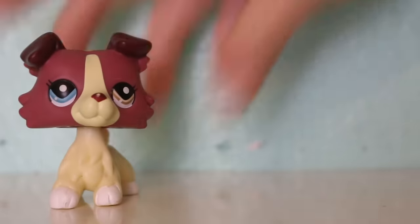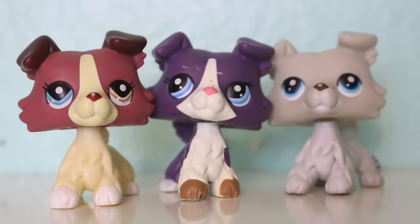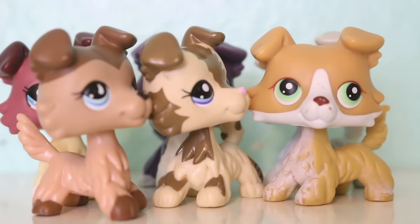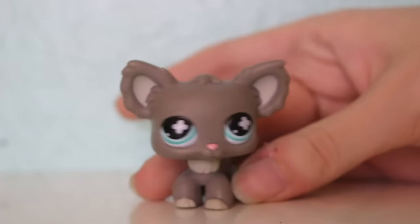Next up, we have collies for days. So we've got 1, 2, 3, 4, 5, and 6. You know, now that I'm seeing how many Big Five pets are here, I don't know how I thought that any of these would be real. This is a pretty well-rounded collection besides all of those, so I was at least hoping. But yeah, we've got this dude, and I'm like, what?